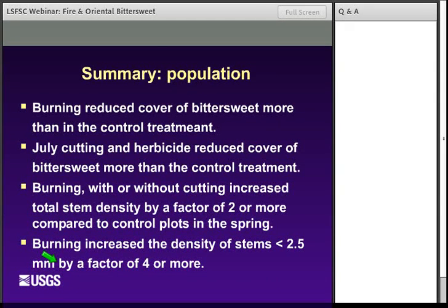At the population level, burning reduced cover of bittersweet more than in the control treatment. And July cutting and herbicide reduced cover of bittersweet more than the control treatment as well. Burning with or without cutting increased total stem density by a factor of 2 or more compared to the control plots in the spring. And burning increased the density of stems that were less than 2.5 millimeters by a factor of 4 or more. So that's pretty daunting.